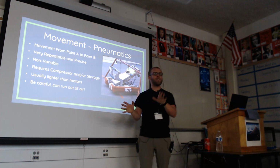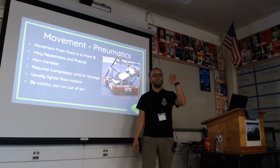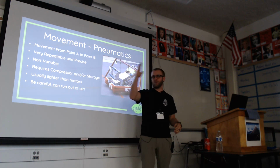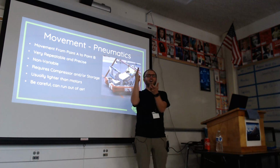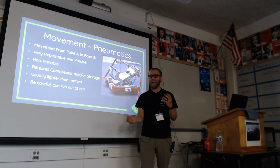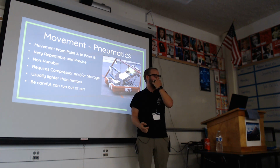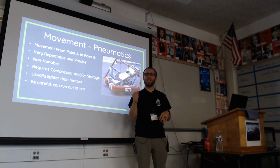So that's a good application for pneumatics. Another great application example is on 1678's Climber this year, there was this ramp on the side of it, and there was a hook to release the ramp and have it flop down. That was a perfect application for pneumatics. It's just a small cylinder. It just has to fire once at the end of the match, so it's not going to use up a lot of air. And it's very repeatable and simple.